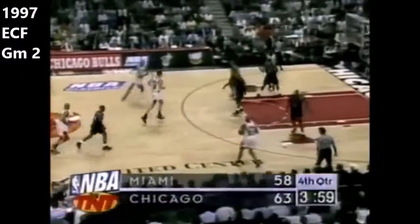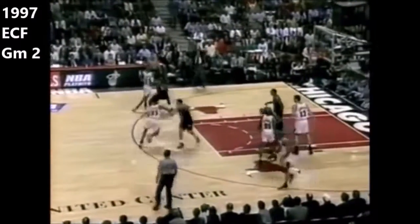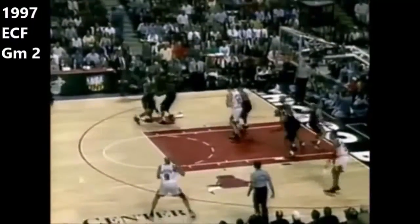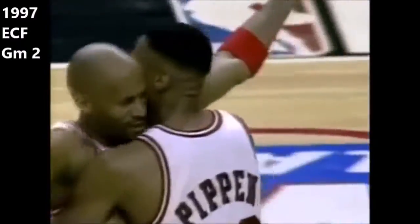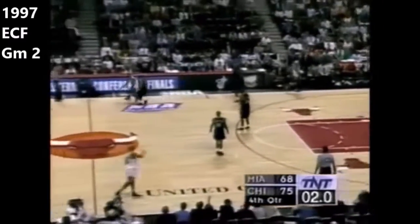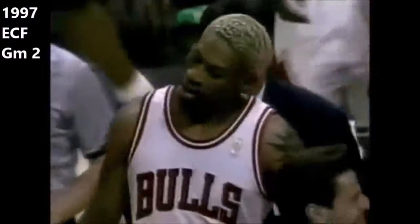Four to go. Michael wants the ball again. Leonard guards him. And he's shooting this if he can. Skip pass to Harper for three. Oh, boy. Made a big one in game one. Just did it again. Rodman back to Pippen. They'll play keep away. This one is in the books. Ugly as it was, it goes in the books as a Chicago victory.